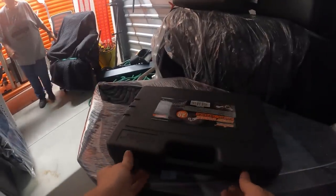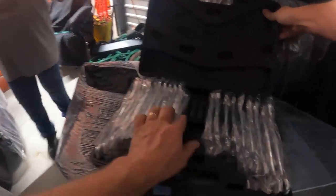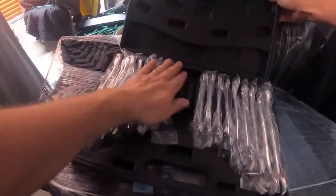Couple small items tucked back here. Oh, there's a ratchet set. You think it's all in there? Yes, sir. It's brand new. Maybe they took one or two out, or maybe this is just slid over. Yep. Either way, it's a big set. A nice space heater here. Even though we're getting away from space heater season, people still buy it.